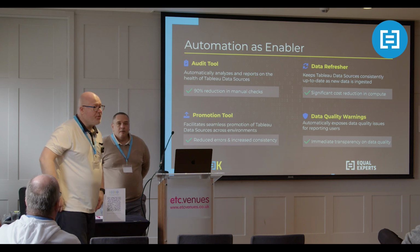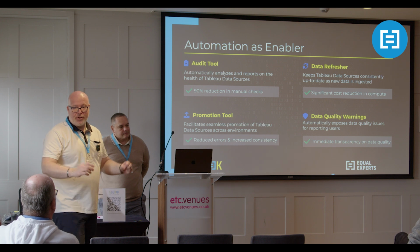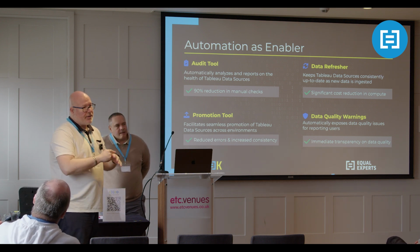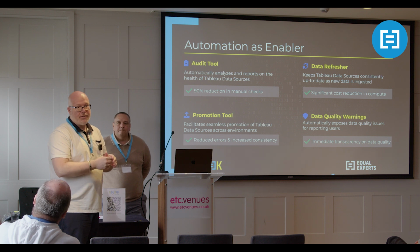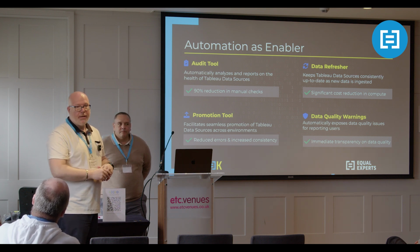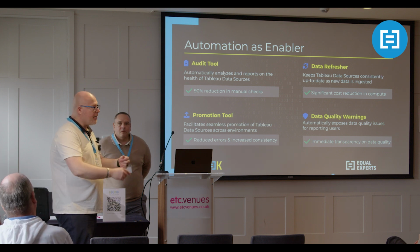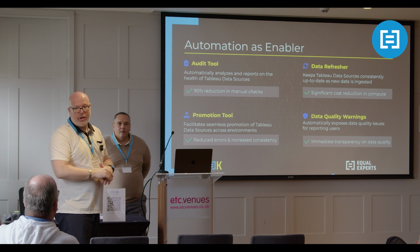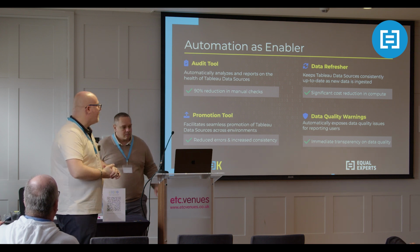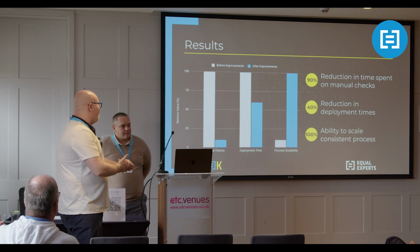And then the data quality warnings were very, very cool. The end users loved that because you open up a report and immediately it says the data is late. You don't have data for yesterday yet. So just be aware what you're looking at right now is running a day behind. And then when we do get the data from the third party supplier and it does eventually land, we can automatically take that warning off. So you look at the reports again, you're looking at fresh data.